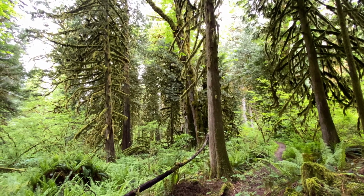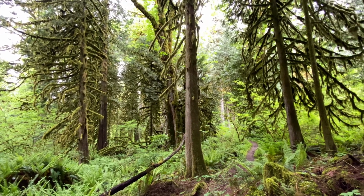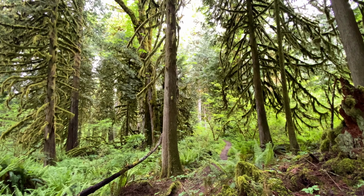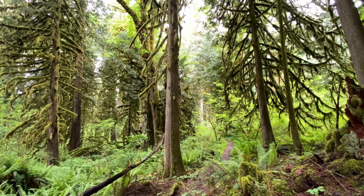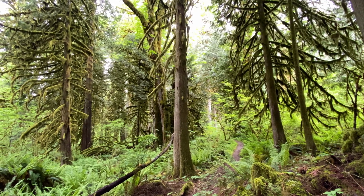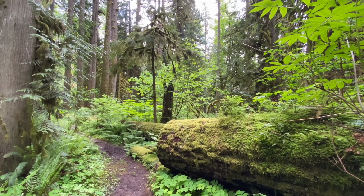This is a good example of what I mean when I say that everything's covered in moss. The trees are just absolutely steeped in it. And of course, the moss does absolutely nothing to the tree. It gets all of its nutrients from the air. But it's definitely interesting to see. Here you've got a combination of western red cedar and Douglas fir. Just thought I'd point this out.